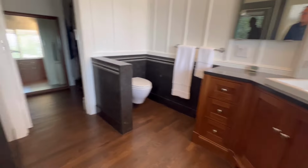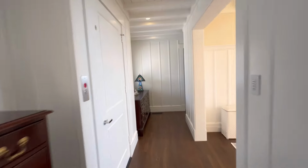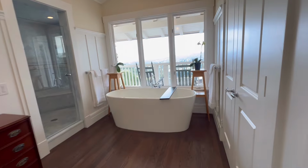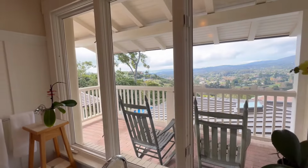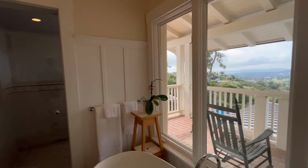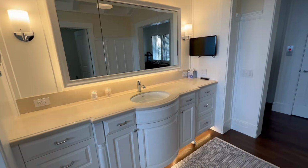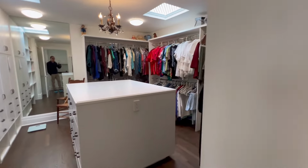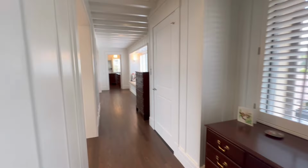Looks like maybe the his and hers bathrooms. They got the bathtub centered right on that view. That looks nice. Just the shower. So, this is the hers bath. Elevator drops you right here. And then the hers closet. And that little wet bar. Don't have to go downstairs to make a drink.